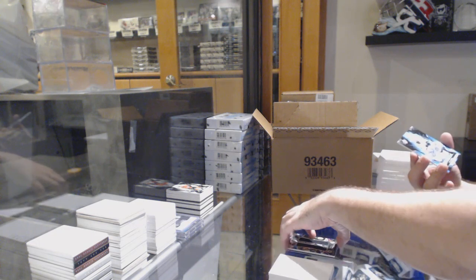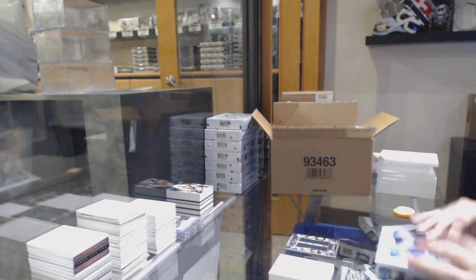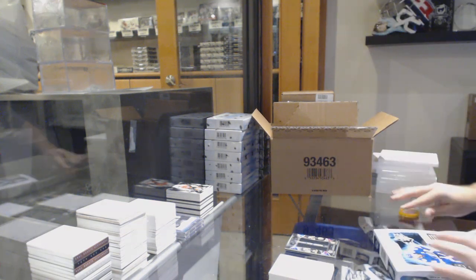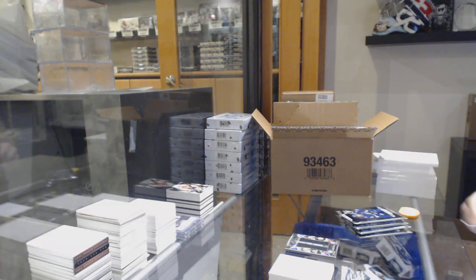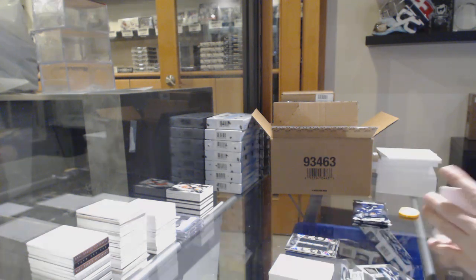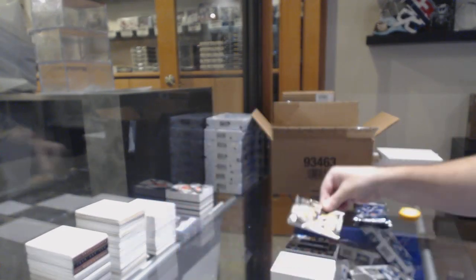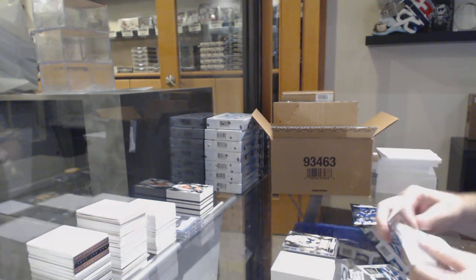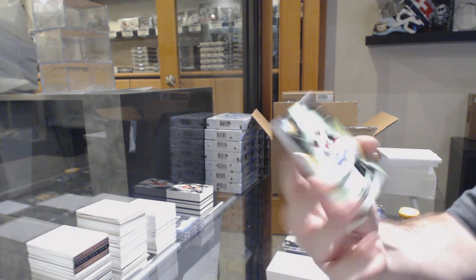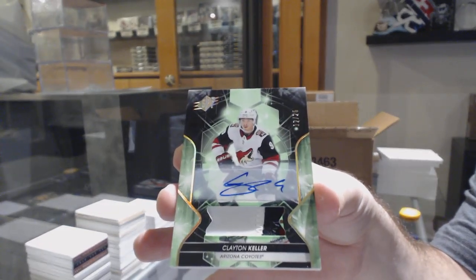And we've got a base autograph, Brent Burns. I think that's our fourth base auto. That spot's doing quite well. We've got number 20 of 199, Victor Arvidsson, so zero spot. We've got a nice number 12 of 25 patch auto of Clayton Keller. So two spot. Nice patch auto for the number two spot.